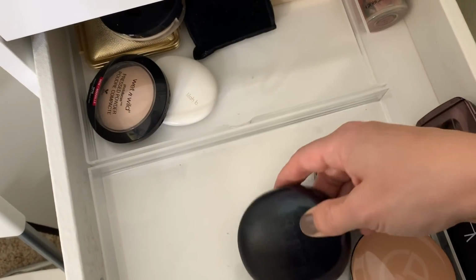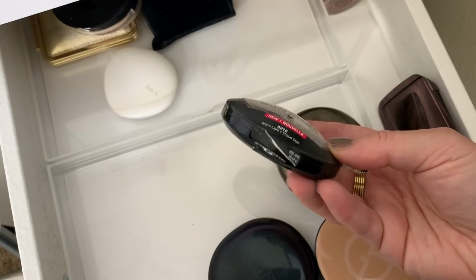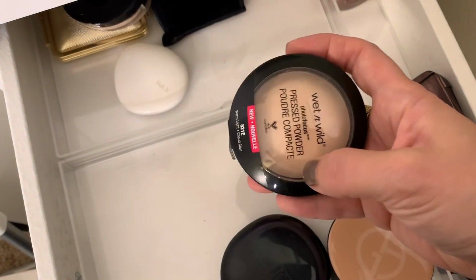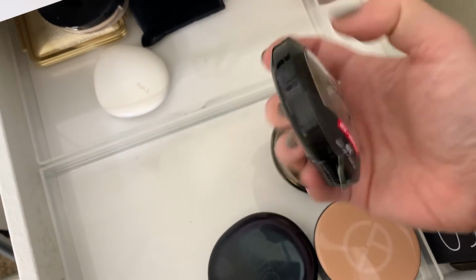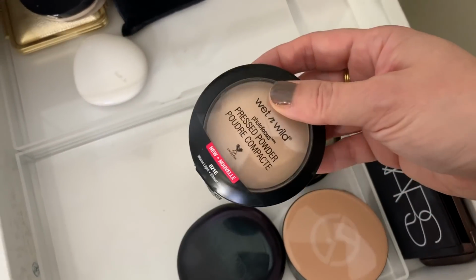My Surratt loose powder I'm going to hold on to. This one is definitely going to go in the trash, mainly because this is very, very old. But this is a decent powder, I have to say. It's a pressed powder. It is not bad. It's not as good as these guys, but it's not bad.